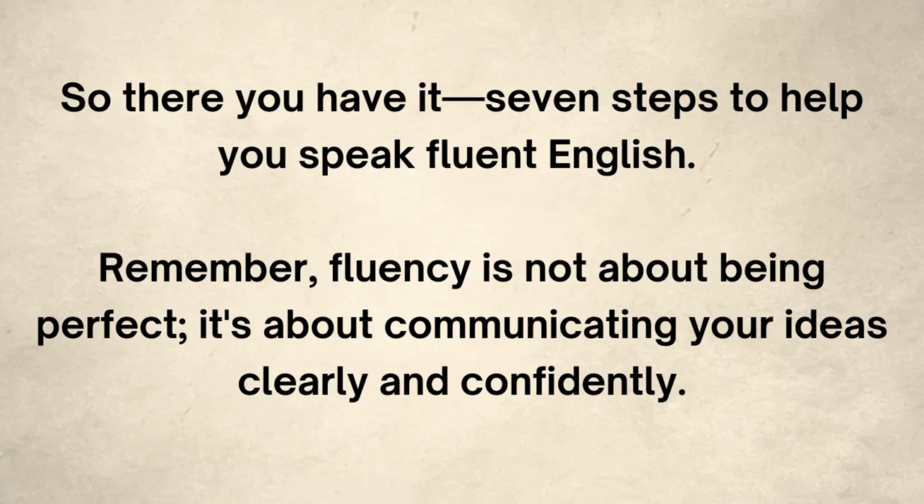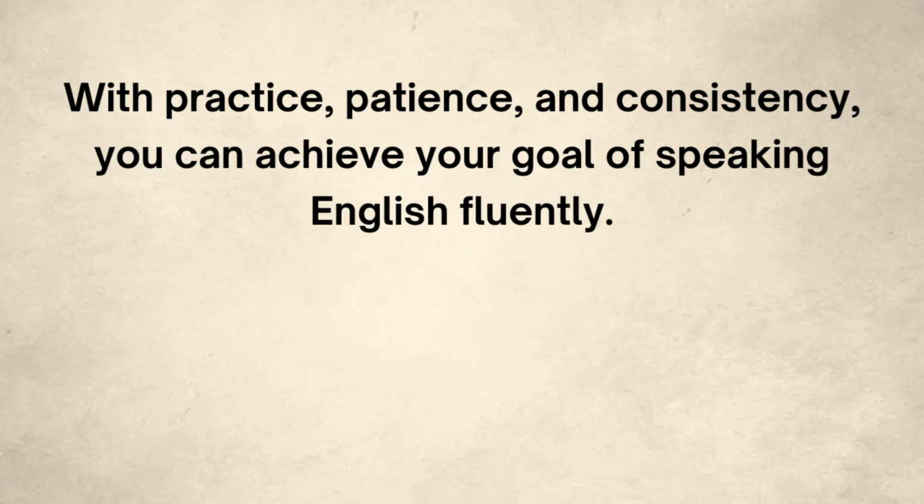So there you have it, 7 steps to help you speak fluent English. Remember, fluency is not about being perfect. It's about communicating your ideas clearly and confidently. With practice, patience, and consistency, you can achieve your goal of speaking English fluently.